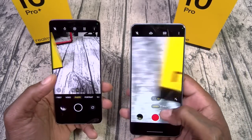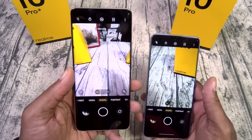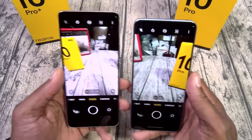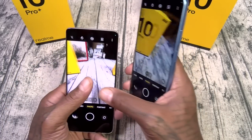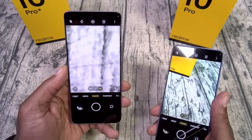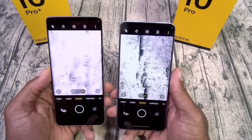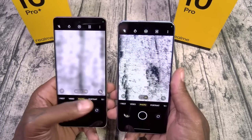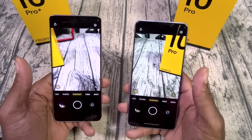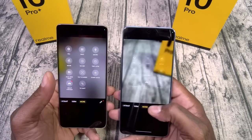Now let's go to regular photos. Again, now you have a real wide angle lens on the Pro Plus versus the standard lens and the zoom. Now check this out. The zoom on the Pro Plus, you got 20 times zoom versus 6 times zoom on the Pro. Now both of them have portrait mode. Both of them have 108 megapixel mode. And let's go to more.